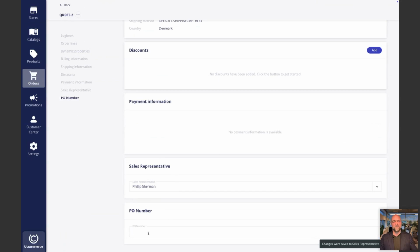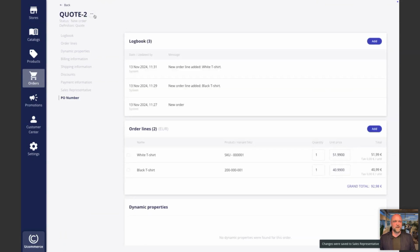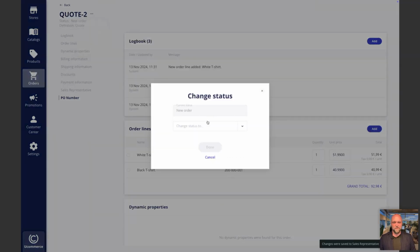So that's one way to work with it, where the customer placed the quote, as it were, and then we need to manage it through the order flow. I can then go ahead and say, okay, once this is done, I can change the order status of this to completed, and we're good, right?